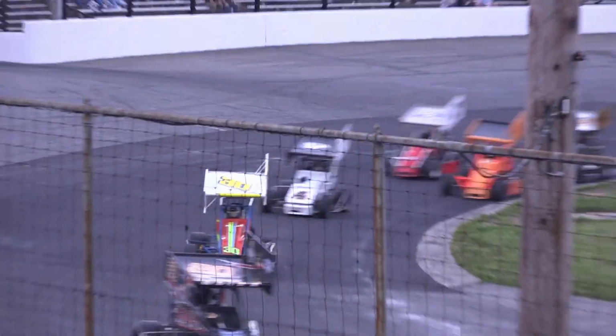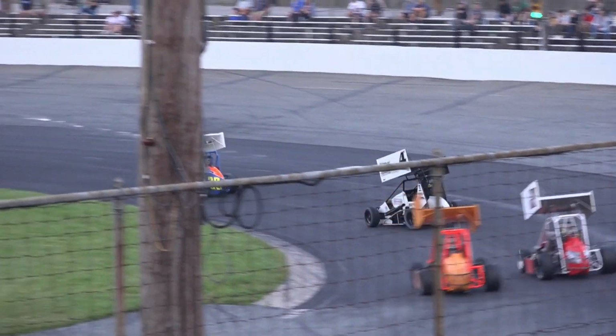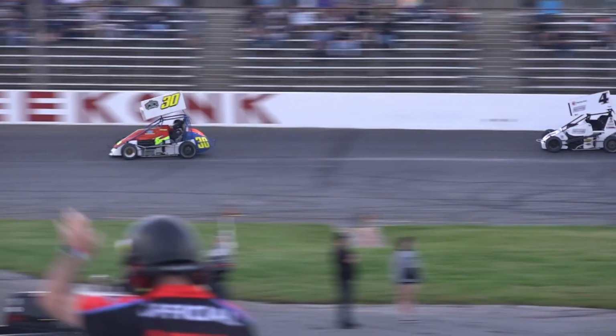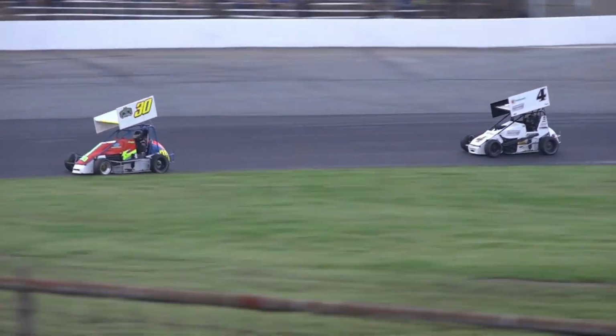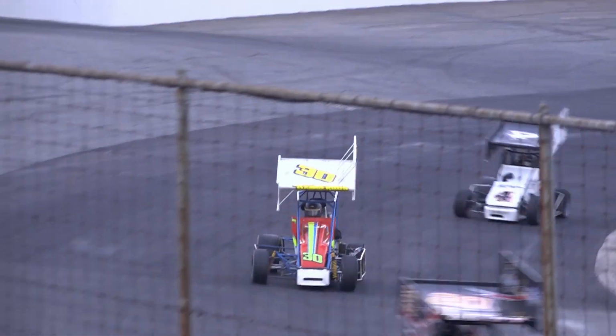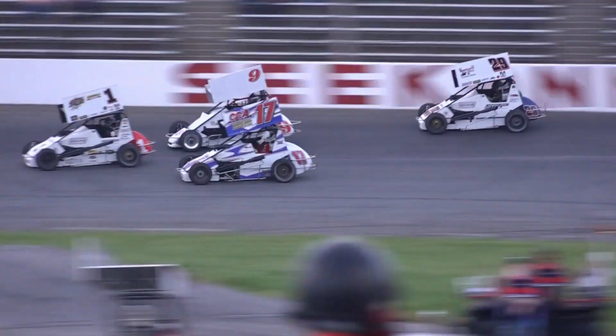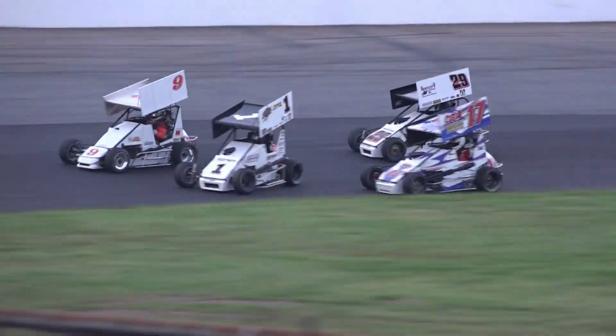In this second half of the race, it's been all the 29 of Jake Trainor, again picking his way through a whole bunch of white cars in front of him, and that includes the 17 of Kyle Valeri, the 9 of Ben Mkhitaryan, and Jake's team car, the number 1 of Chase Lack.